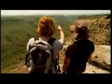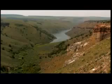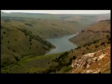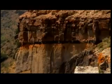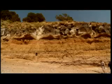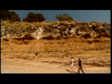To find that out, scientists looked not inside Yellowstone Park, but in a faraway river valley at Meadow Creek, Wyoming. Cutting down through the land over millions of years, the river has exposed an unusual thin layer of black rock in the cliff face. A nearby road cutting lets investigators examine the mysterious dark rock.